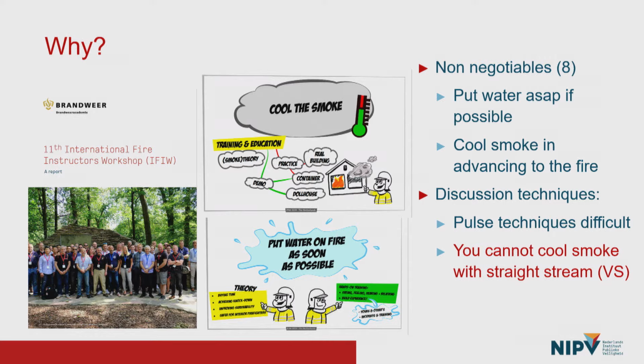That is a global discussion, because a lot of people say that you should use pulse techniques with small droplets to cool the most effectively. In the United States, however, they use the straight streams. And we had a lot of discussion between the experts. Is the straight stream also effective in cooling the smoke?